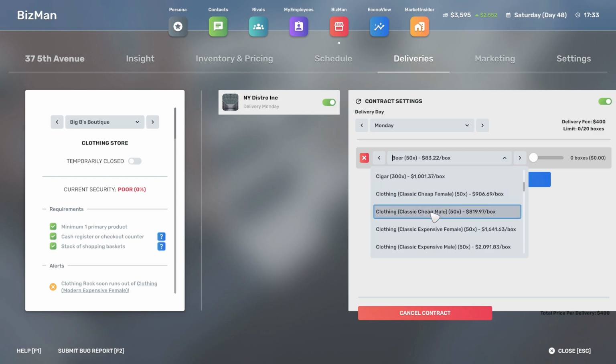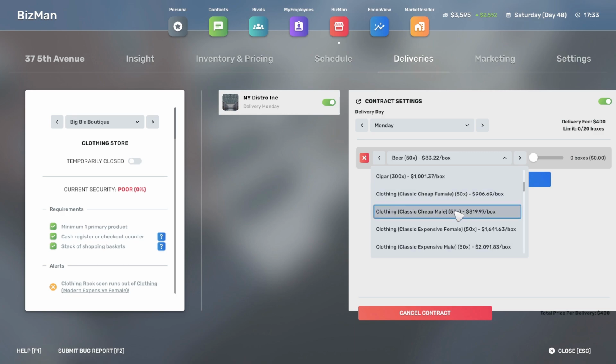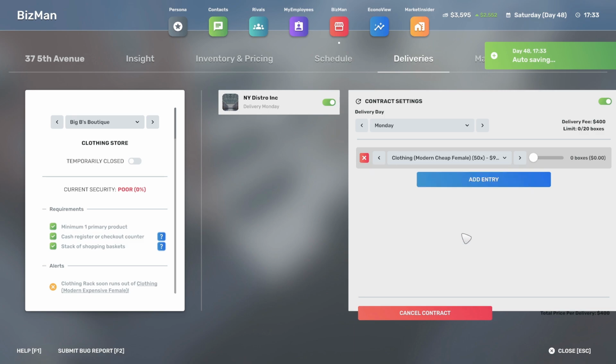So, we've not got the classic clothing. Hang on a minute, where's the modern clothing? Why is the modern clothing not with the other stuff? Okay, this list is ordered in a very strange way. So modern cheap female clothing, yes. And then 1 box every Monday. I don't know what's happening. We can order 8 boxes. We get 20 boxes in a delivery.